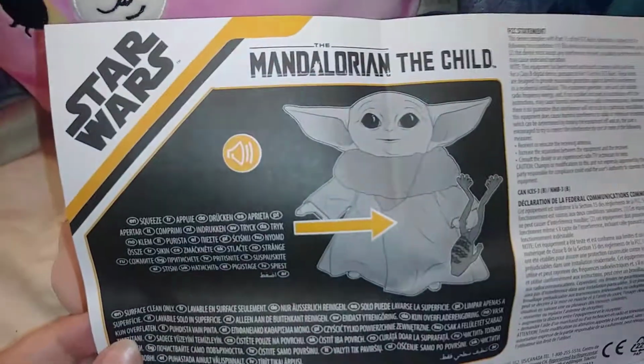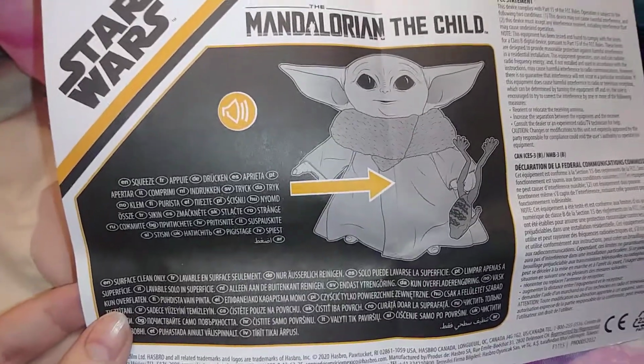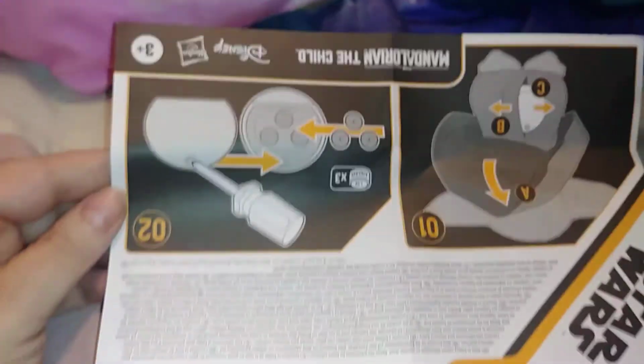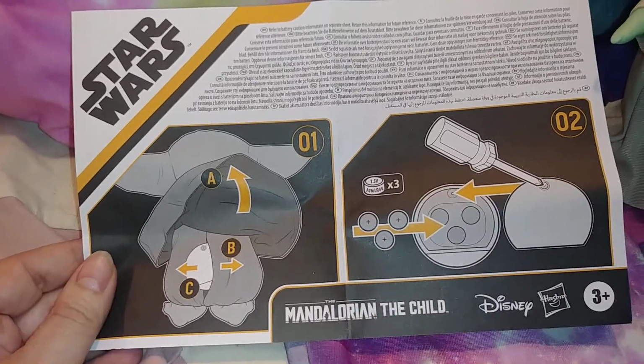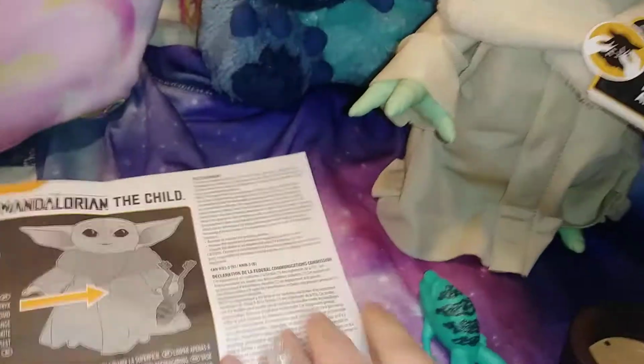Okay, and then they gave you some instructions on how he works. Oh, he can hold the frog! Oh my goodness, I'm gonna have to do that. And how to put batteries in and take the batteries out. Do I have this upside down? Yes, I do. There we go. It's worth showing you how to remove and re-put in batteries.